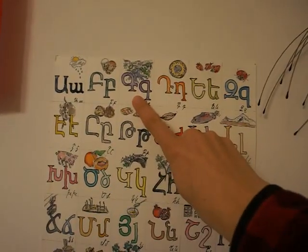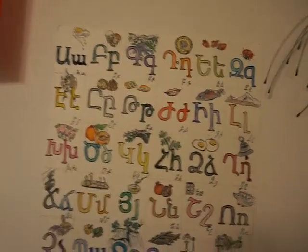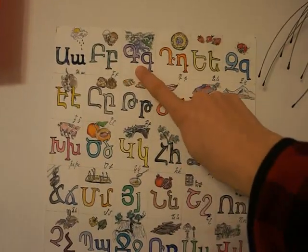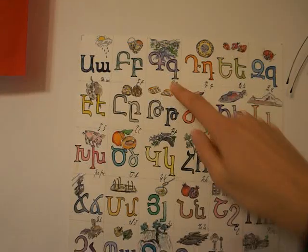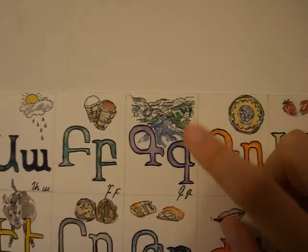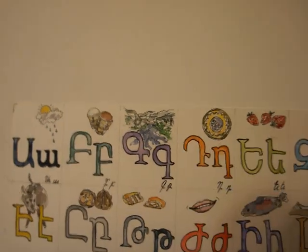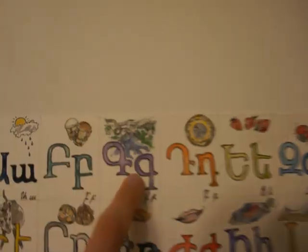So this one is G, I guess, and I actually don't know the alphabet. That's the thing. I don't know how to read them. But that's the sound G. And the word is get. Get means a river. But it's not just any old river, this little river here. It's the river in my town. So this is my town's river. And this is the view that I painted from a photograph I took.